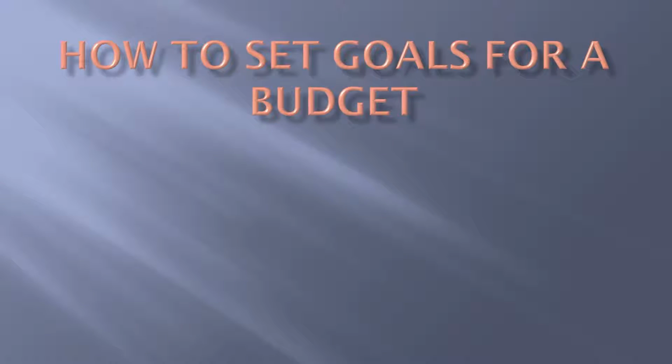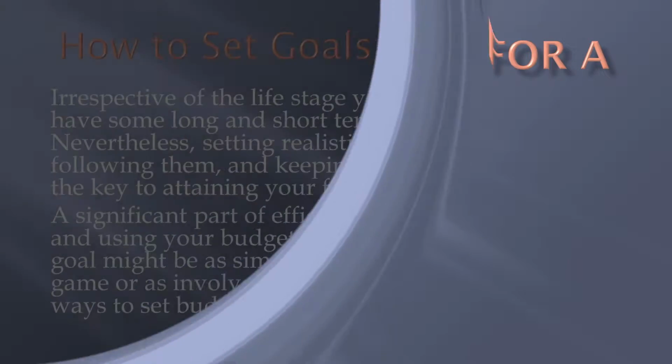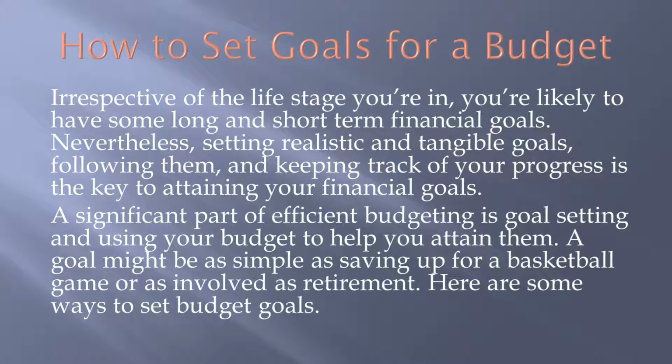How to set goals for a budget. Irrespective of the life stage you're in, you're likely to have some long and short-term financial goals. Nevertheless, setting realistic and tangible goals, following them, and keeping track of your progress is the key to attaining your financial goals. A significant part of efficient budgeting is goal setting and using your budget to help you attain them.